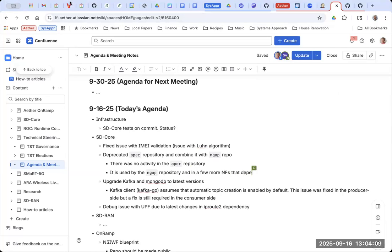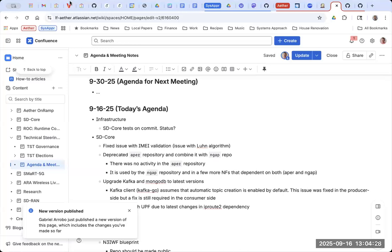Why don't we go ahead and get started? Fairly light agenda, but a few things. I added the first item. I just was curious because I haven't heard too much about it recently, just to verify that everything is working as expected on the end-to-end test to get run on commits into SD core. That's all working as expected?